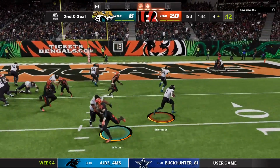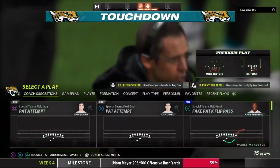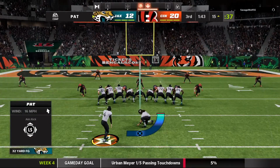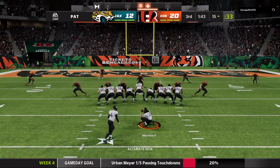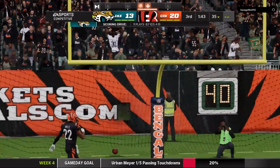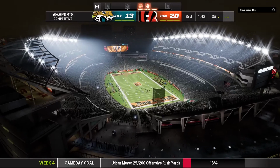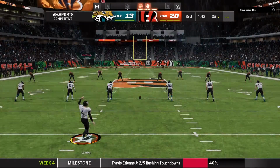Back to the ground with Etienne. And he takes it in. Touchdown, Jacksonville. Travis Etienne. His 2nd touchdown on the season. And the Jaguars are back within a score. So it was the passing game that got him down here, but closer to the goal line, it's the running game that gets him home. Certainly appears that they lulled the defense into thinking that the passing game was going to be it the entire drive. Nice change up there going to the running game to get them over the goal line.